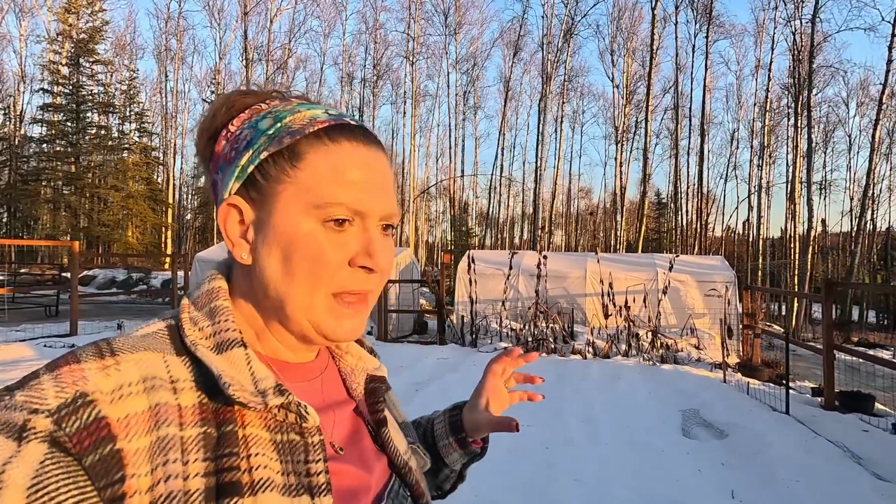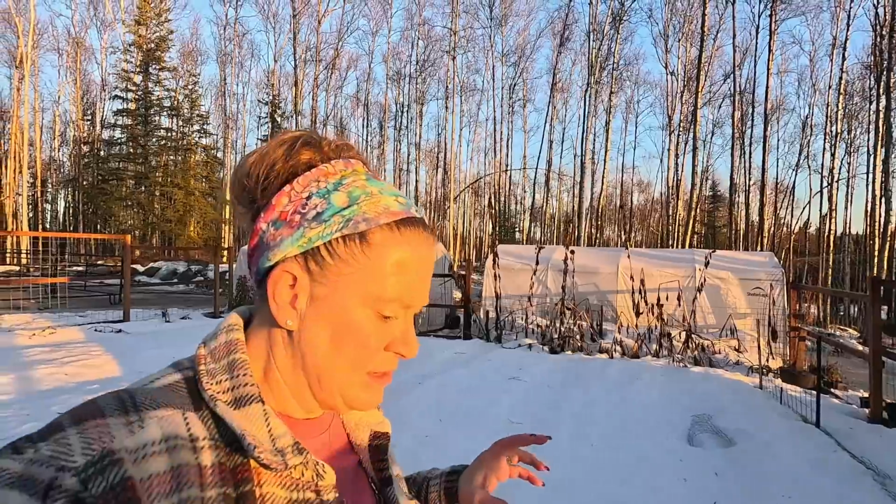And then I'm gonna be using rainwater, which is gonna be so much better for my plants than our groundwater. I've shown you in a video the minerals and sediment that come up out of our well, not great for the plants. So that's a good thing to look at.